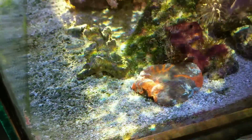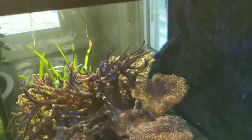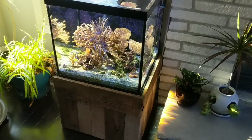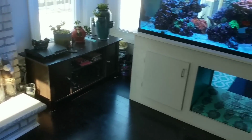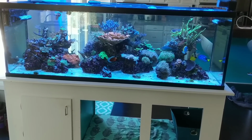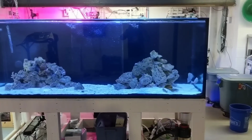I got some pests, some Aiptasia, a little cyanobacteria. I don't do a lot with this tank, just keep the glass clean. But I really enjoy having the two tanks in the living room. Both of them are pretty low maintenance. I just clean the glass, that's essentially it. Once a day, I walk around with the magnet and keep the glass algae free. So yeah, that's what's going on upstairs. I'll take you guys downstairs and show you what's going on down there.